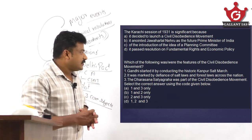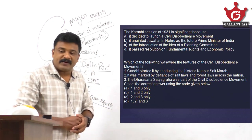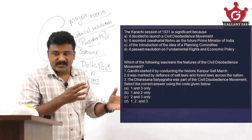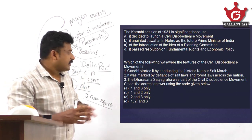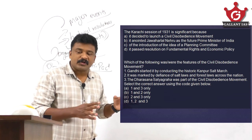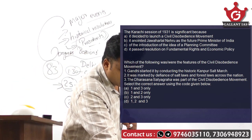Across the nation. Darshana Satyagraha, which is in Gujarat, was part of the civil disobedience movement. That is also true, led by Sarojini Naidu and Tyabji, kind of leaders who were there. Yes, this Darshana salt works factory was raided. Okay, so CDM is very important. Civil disobedience is very important.